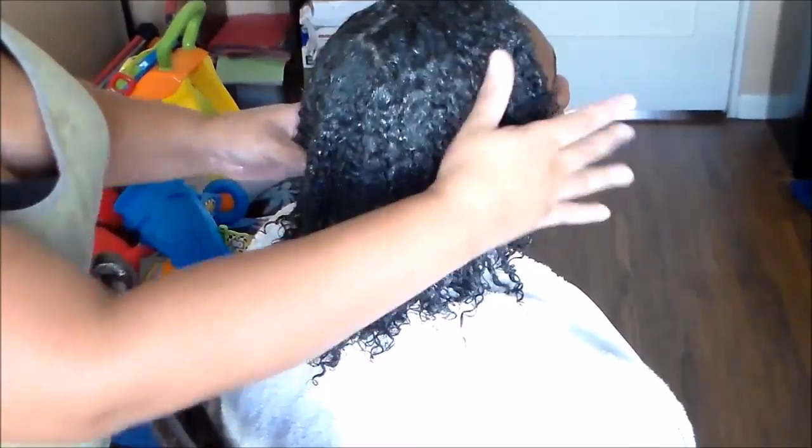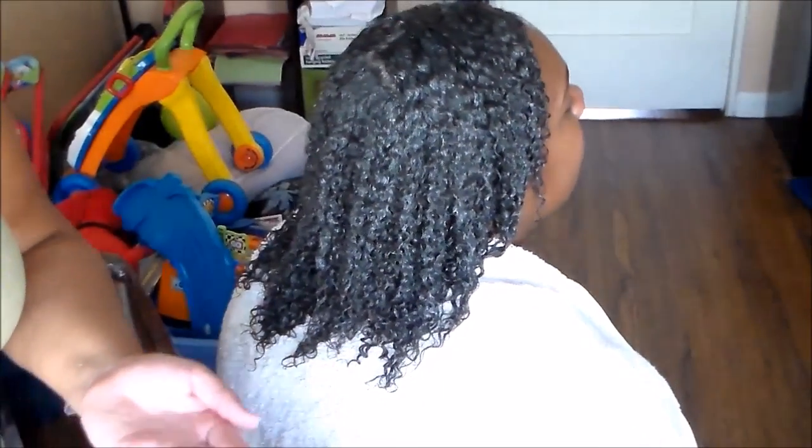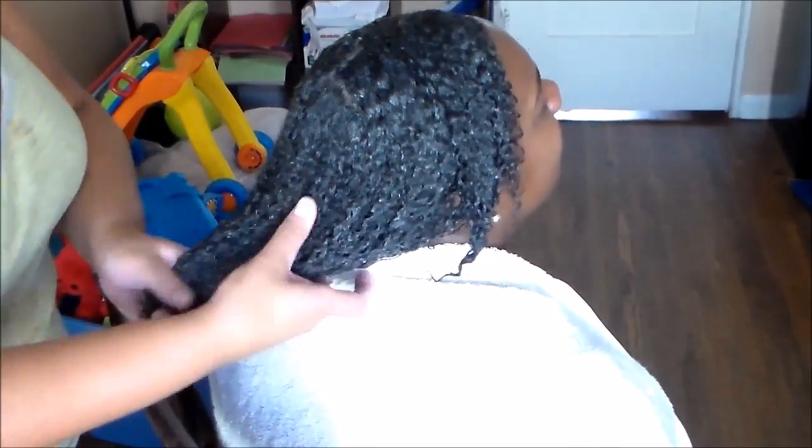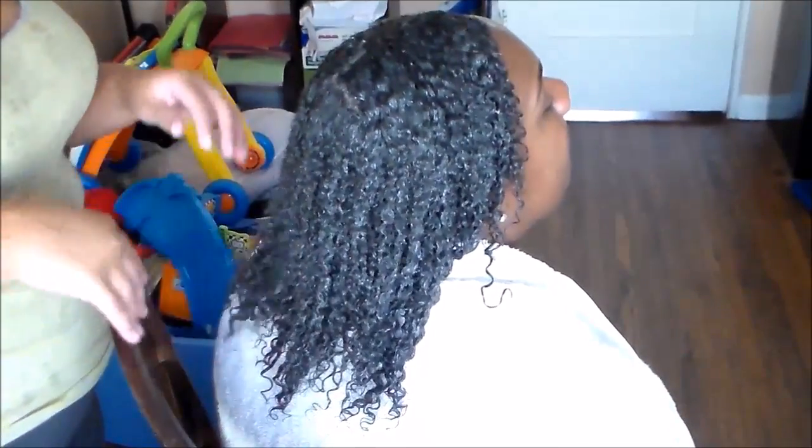And for the final step, we are locking in everything with a little bit of coconut oil. I didn't want to put too much oil on April's hair because her hair is of a finer texture, so I wanted to make sure it wasn't going to be weighed down, but that it still got that moisture locked in and got that shine.